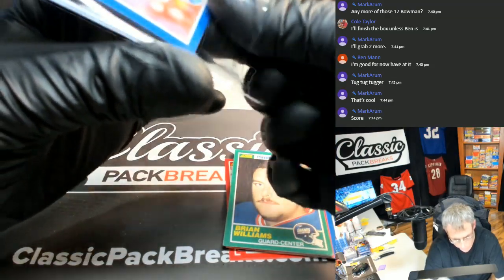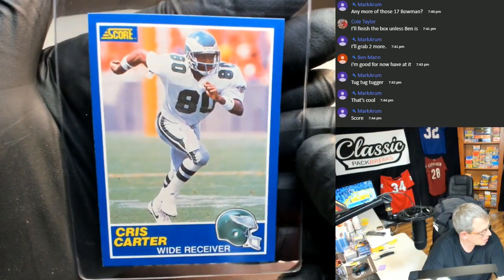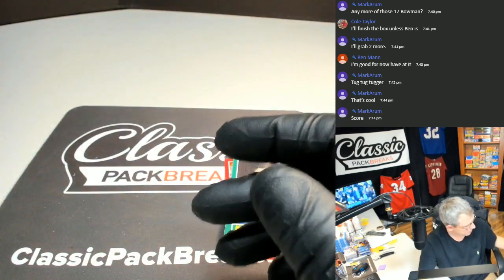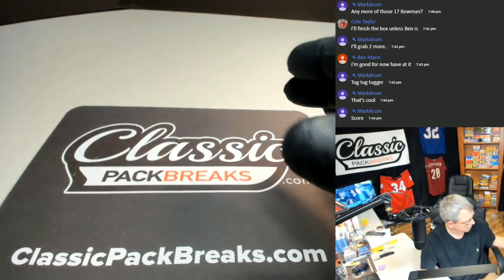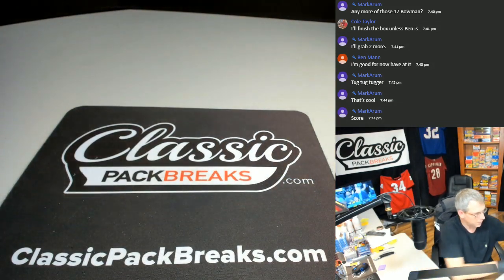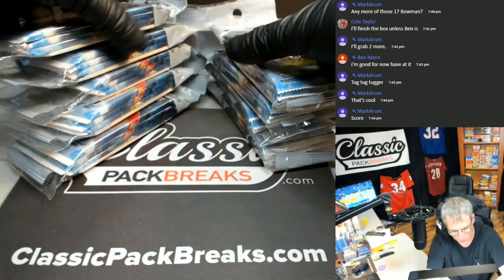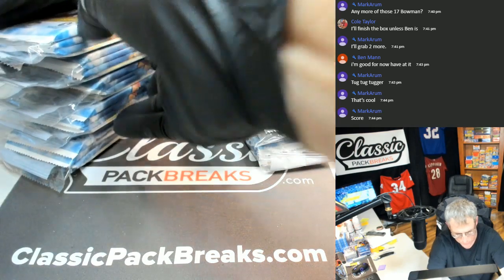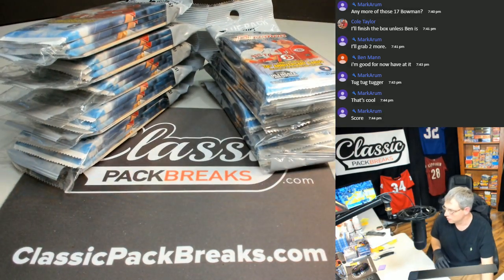Couple nice packs. '89 Score football off the wheel. Chris Carter. Couple Hall of Fame announcer football guys. Carter and Aikman. All right, Ben. I meant Mark. My bad. Five on the left and four on the right. You want me to grab it? You want to try your luck? It's all about the Matata and the judge, baby.